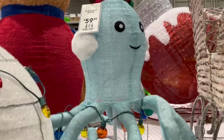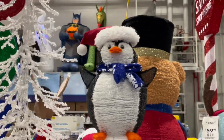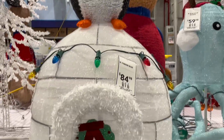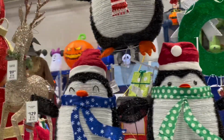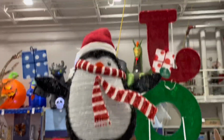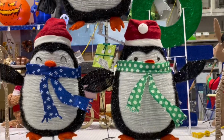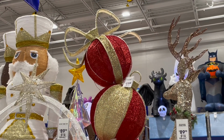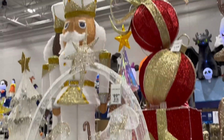That's the man. It's a Christmas octopus. A cold penguin on someone's house. A stack of penguins. They look happy. He's got presents. You get a whole lot on this one. $129. $239. Okay. Now we're getting into rich neighborhood stuff, because those rich neighborhoods usually have like four or five of them gift box things. You know, me, I might have none or make my own.